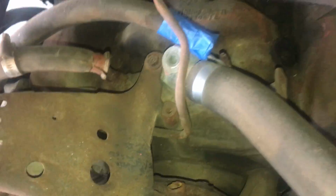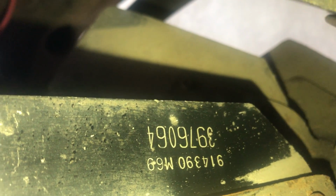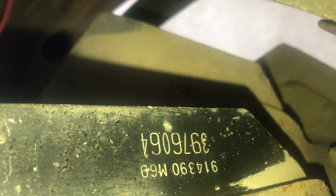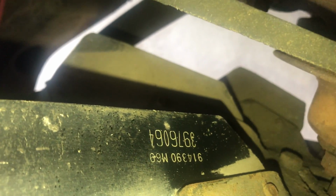So that's why the M of 69 date is so sought after, because there's only 2 correct dates to this fan, and you can see M69. And, as you know, we always refer to these part numbers by the last 3, so this is referred to as the 064 fan. Extremely hard to find fan with the most sought after date, M69.